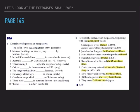Now, let's have a look at the exercises, shall we? Page 145. Now we've got 10A, complete with the present or past passive. Cuidado aquí con los irregulares, que no se nos olvide. And then number 9, can you see number 9?